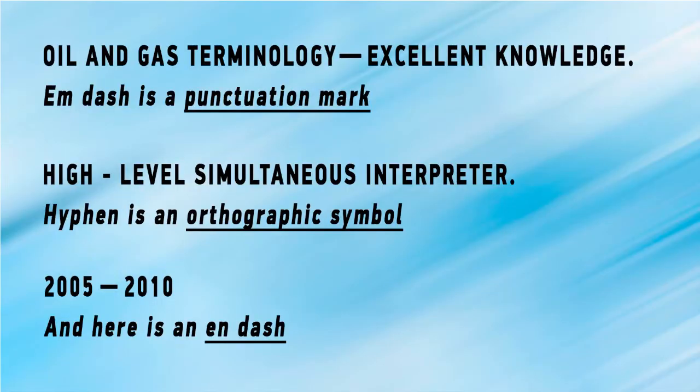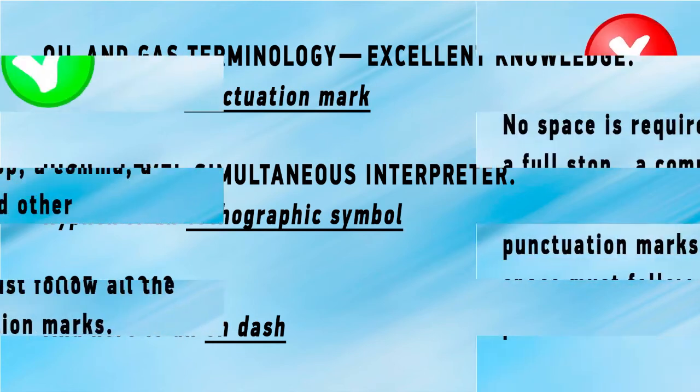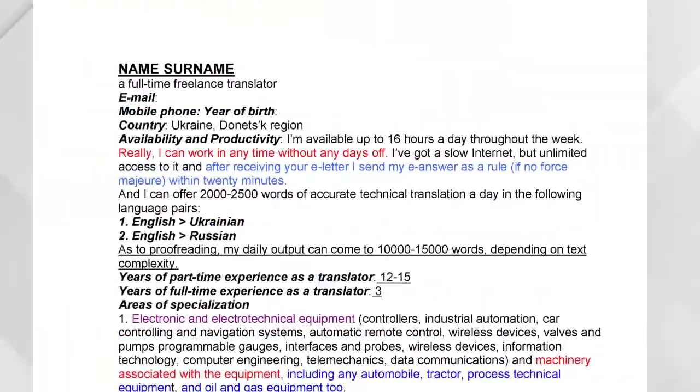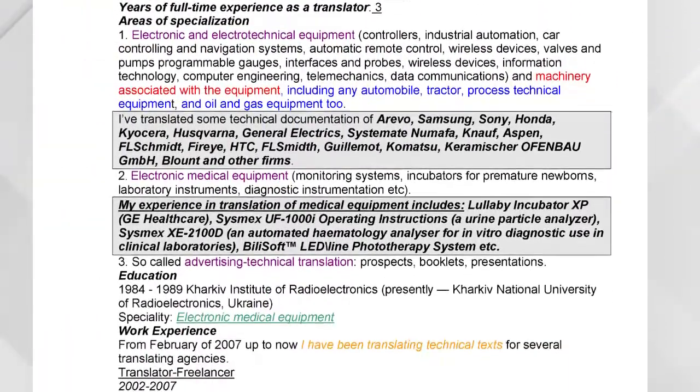Literacy in a literary translator is impossible to lack by definition. Proofread your CV thoroughly, several times. Show it to your friends with whose good language skills you are confident. Often, even experienced translators overlook certain proofreading errors, which catch the eye of a discerning employer immediately. It can be misused hyphens and em-dashes, or no space after punctuation marks, or different fonts and heading styles.